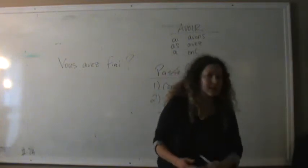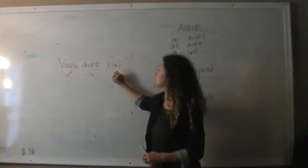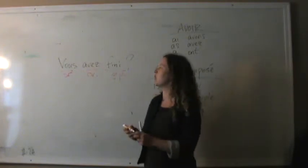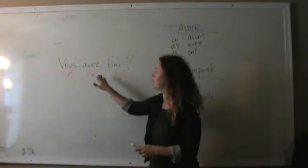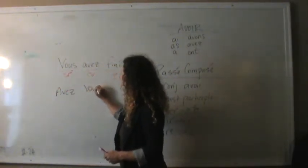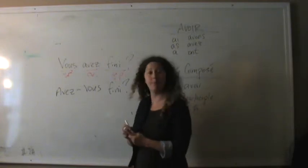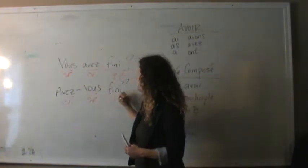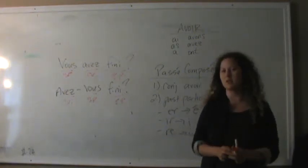Well, same exact process. This is my conjugated verb. This is my subject pronoun. This is a past participle. What part of inversion deals with the past participle? None of it. So all you're dealing with is your conjugated verb and your subject pronoun. That's it. So when I put my conjugated verb in front of my subject pronoun, have you finished? Very, very simple, right? This is my conjugated verb, and this is my subject pronoun. The past participle still stays over there. Avez-vous fini? Right? Have you finished?